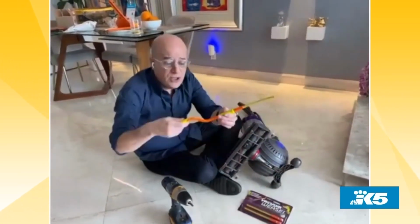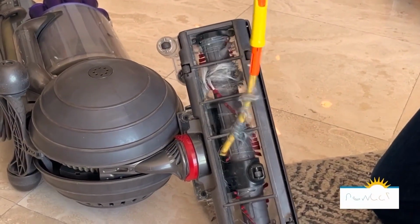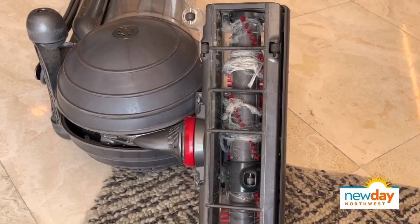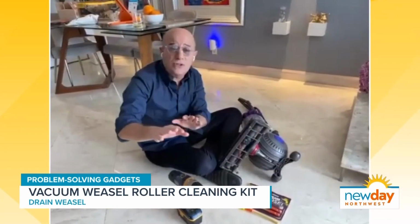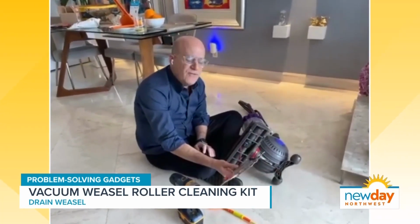You can do it by hand, but actually easier is take this piece out, put it in your power drill, and in about a minute or two, you can clean up all that stuff in there. And I did one before and after. You can see it makes a huge difference. It actually works. Very cool. From the folks at Flexi Snake.